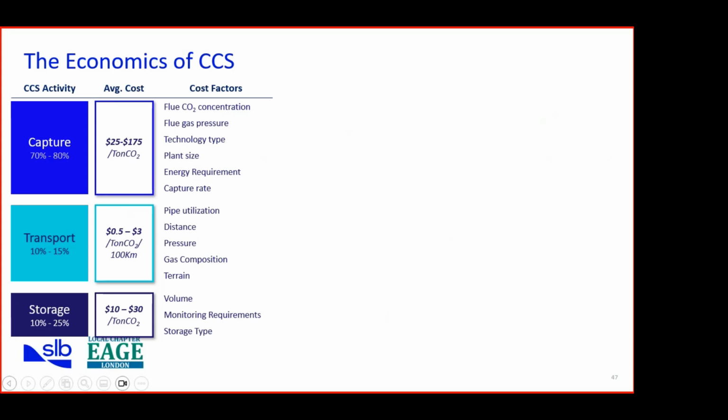Storage tends to be around 10 to 25%, although I would say this is quite US centric, where we're considering onshore storage. I would say offshore, we're probably going to be up to 5 or 10 times this amount for the storage, which then brings up that cost percentage as well.